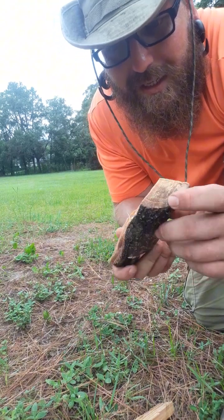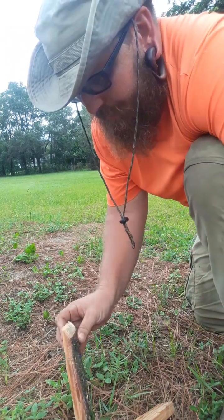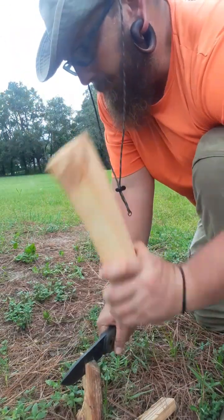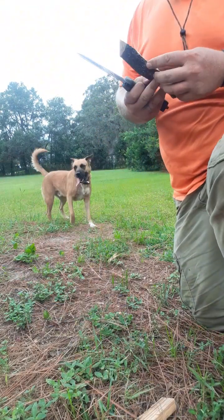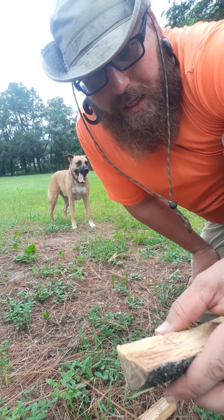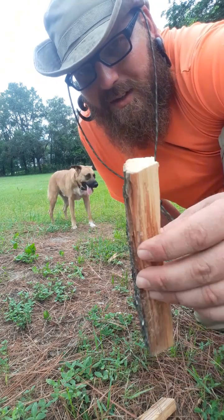You see that color change? So, see if I can try to split it right there, get past this knot right here. That should be a good piece of fatwood to carry in your pack. So after that one there, that's all fatwood from there down all the way through. There is still some of the softer pine on the outside, but that's okay. You can still scrape that off and still use it.